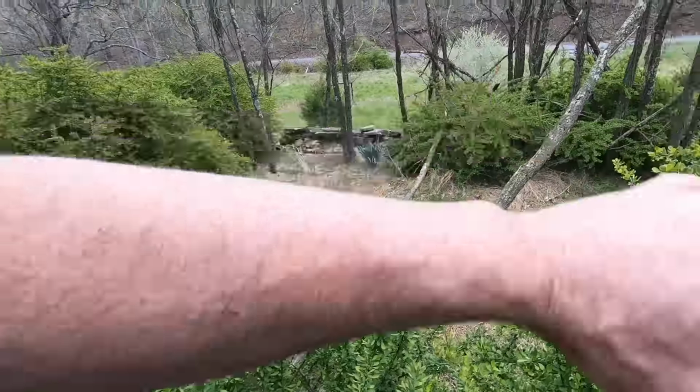Anyway, still in the same spot. That's where I dug something right there, and I got a nice big signal here, so I went ahead and dug it, and it looks like a beautiful axe head.